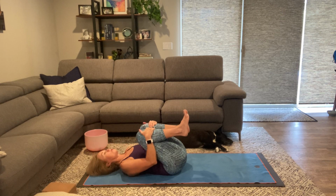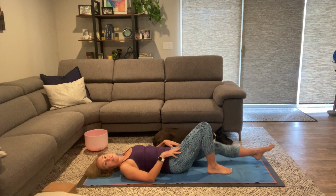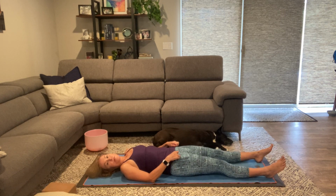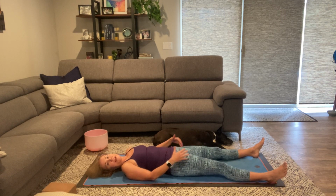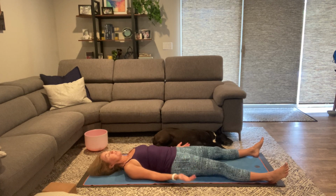Let the head and shoulders come back to the mat. Release the feet down. Extend the legs out. Put space between the legs. Draw your arms down. Release the shoulders away from the neck. Eyes closed. Feel free to place a prop wherever you need to, either under the knees or under the neck.